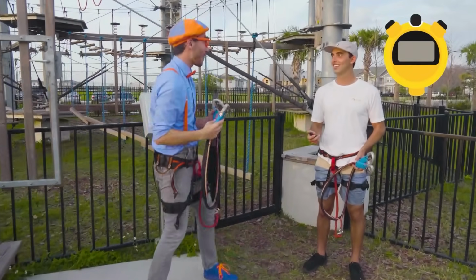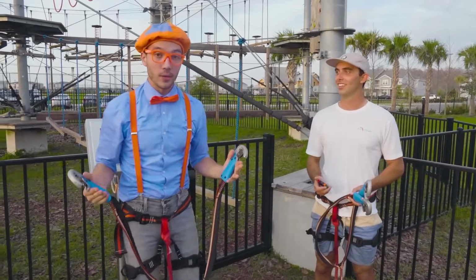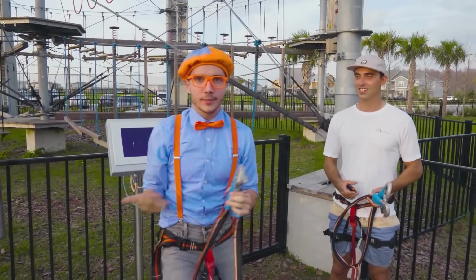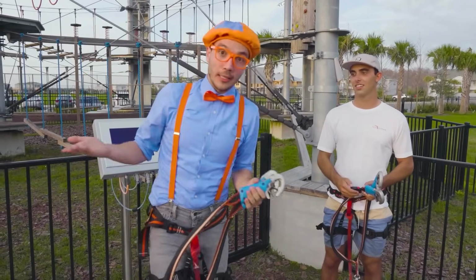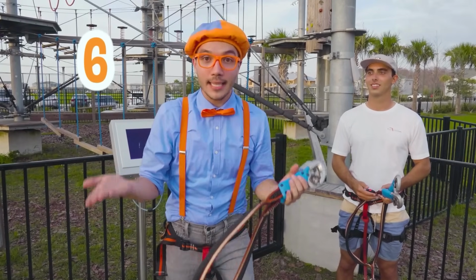I did it. That was so much fun. That was really fast. That was awesome. Whoa, it was really tricky up there, clipping into all the different parts, and it took a lot of balance. It was so much fun, I almost made a full circle. Well, actually, this ropes course is not a circle, because it has six sides.